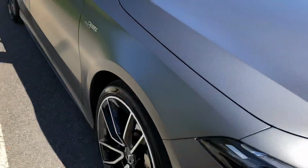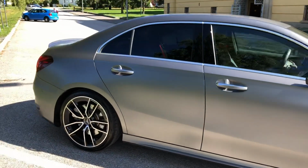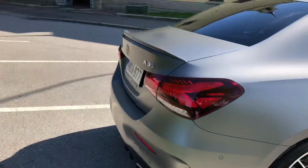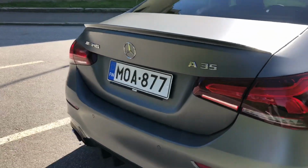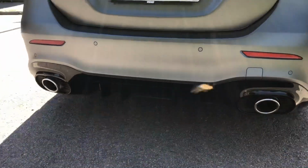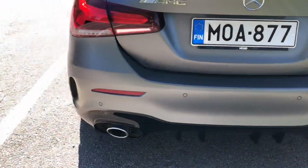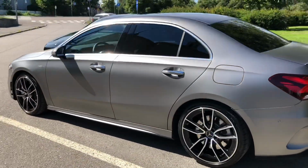And moving over to this side, we can just appreciate the shape a little bit more. In the back, again, it looks great. We have a little rear spoiler here, which we don't have on the A250. And especially we have a twin exhaust with a diffuser as well down there. All in all, it is a perfect car.